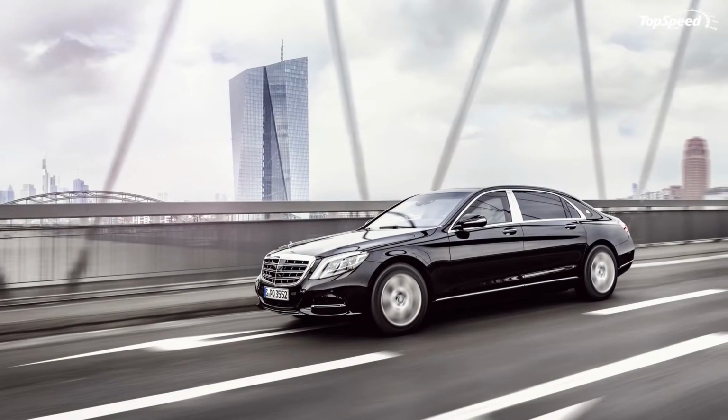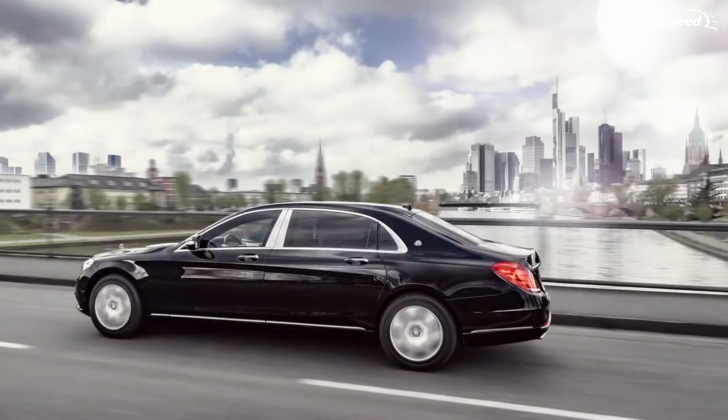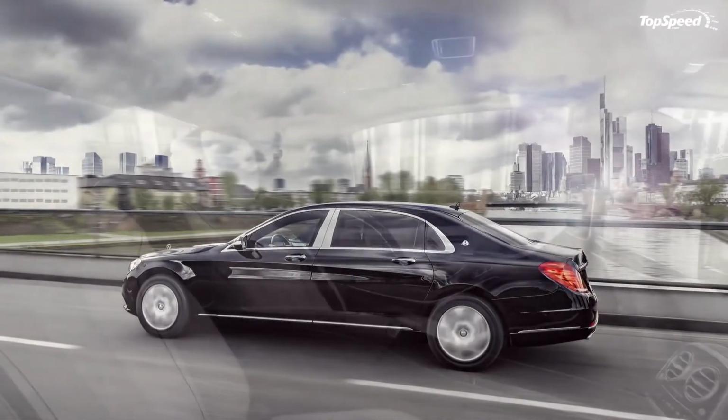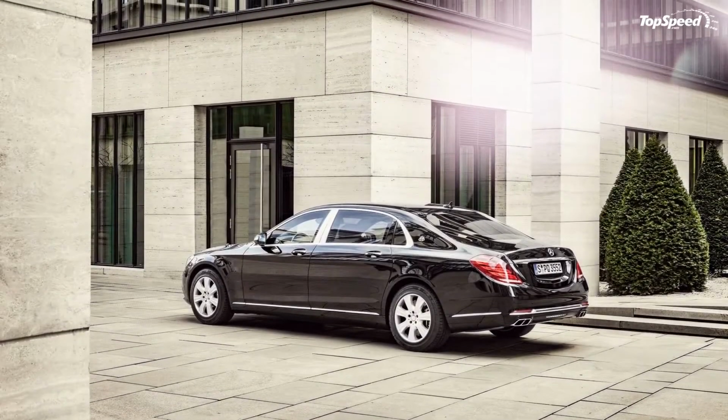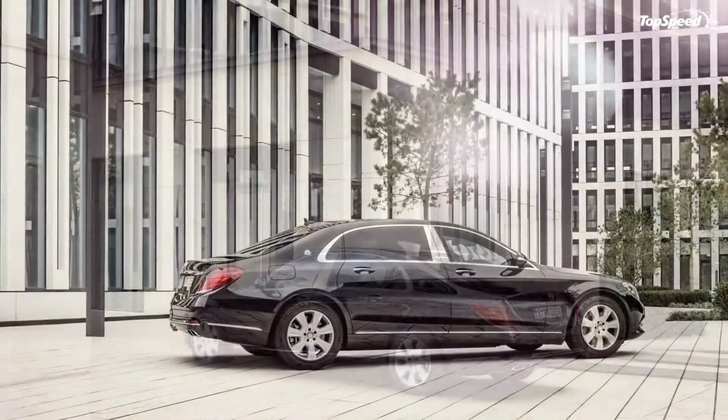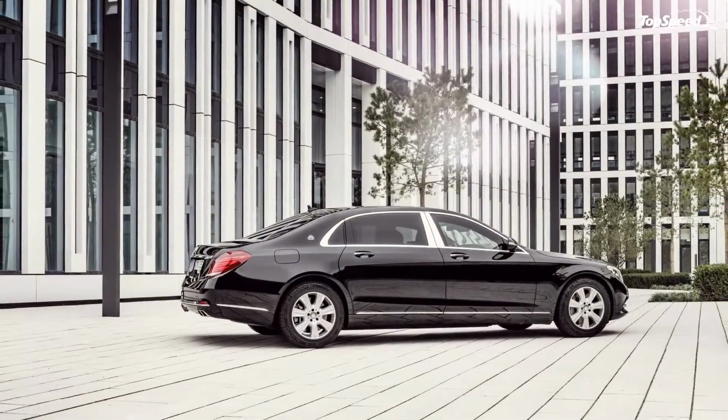Underneath, new underbody armoring covers the entire underbody, protecting against explosives placed under the vehicle or on the road. This is a unique feature in the civilian special protection segment, and surely raises the bar for civilian-based armored vehicles.